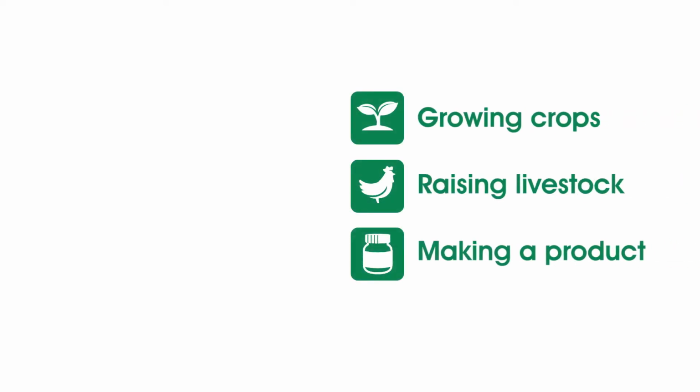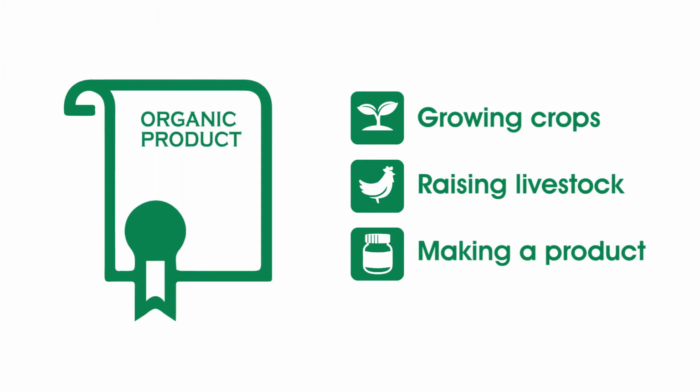There are different types of certificates in Canada, which is kind of unique to our country. There are three different types to be aware of. The first one: if you're growing crops or raising livestock, or if you're making an organic product, you would get an organic product certificate.